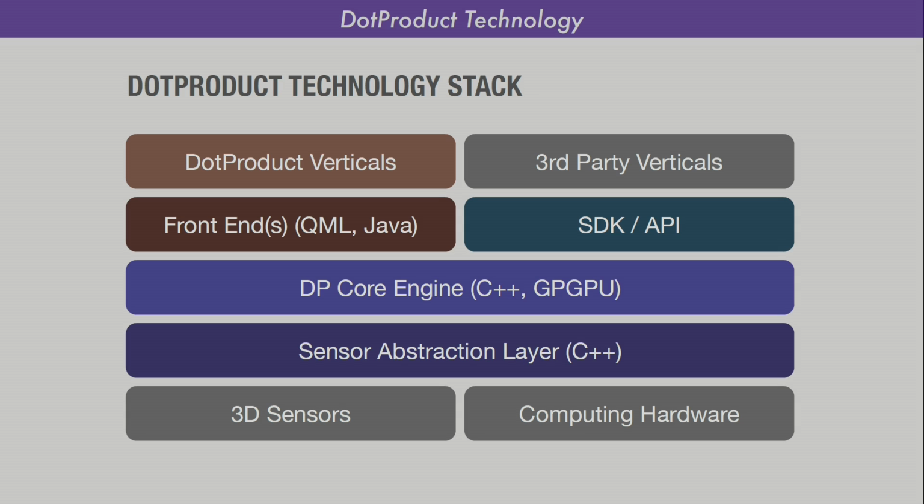As I said, we have a sensor abstraction layer. We want to take input from all kinds of different sensors, time of flight, structured light, stereo. LiDAR is coming. That's going to be a big topic. So there needs to be some sort of abstraction layer where we don't have to code against each individual sensor, but can have something that they all share.